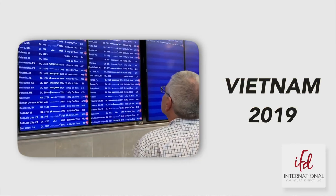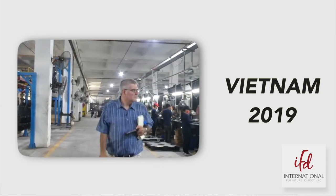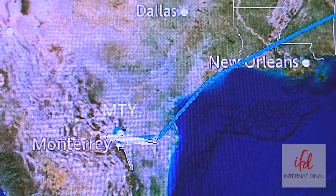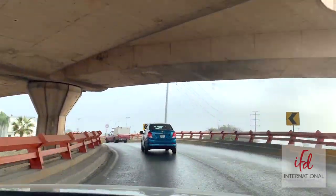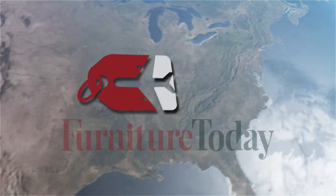As many of you know, we traveled to Vietnam in 2019. This year, we decided to travel to the Western Hemisphere, a little closer to home, so we chose Mexico. Mexico, as many of you know, has been a sourcing destination for the furniture industry for many years. Mexico really came on strong during the 1990s with rustic furniture, rusticos, as many people call it. But trends continue to evolve. So has Mexico, as we learned through our visits to half a dozen factories there.